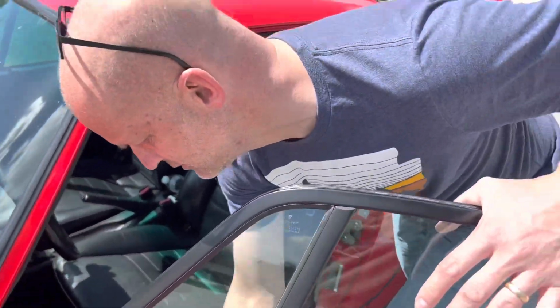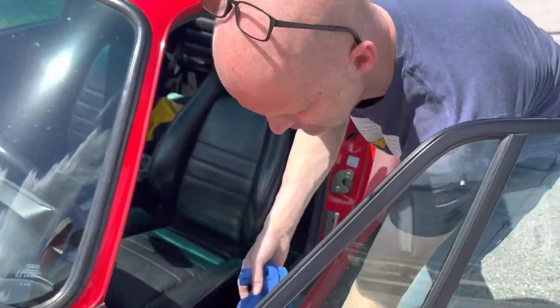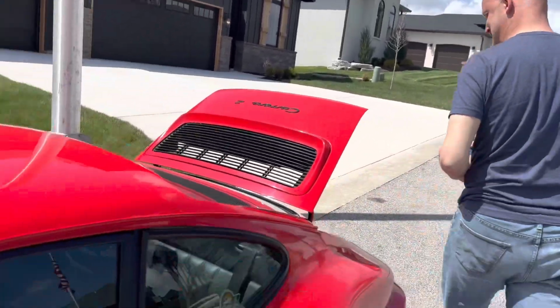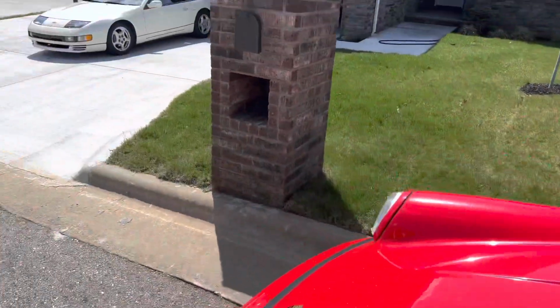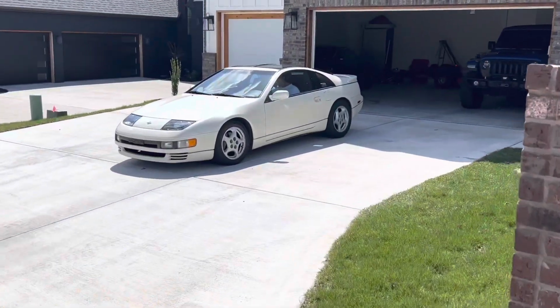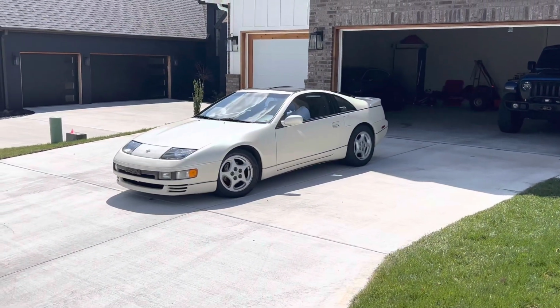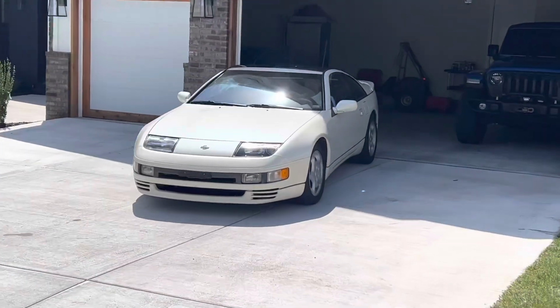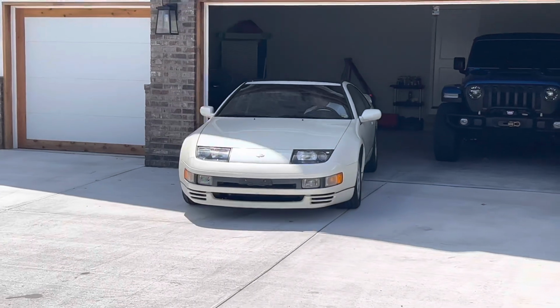All right, we're at our destination here. Brian's going to see if he can turn off the hot box. You didn't tell us the heater was stuck on. So here's why we're here: a 91 300ZX twin turbo coupe, stick. Check it out. Very nice.